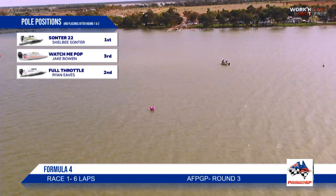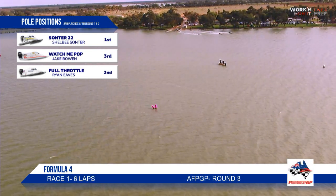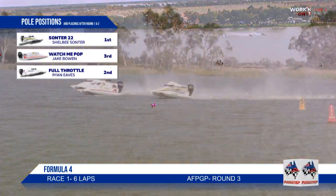Go is the call. Let's see what happens. This DFI works. Very, very nice start. There's nothing between Watch Me Pop and Shelby Sonta. Shelby with the inside run, full throttle.